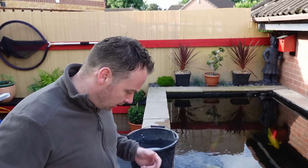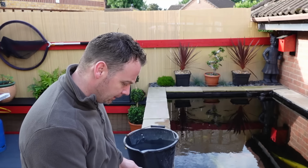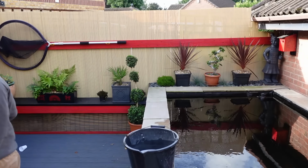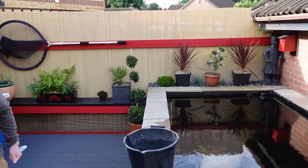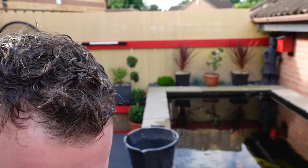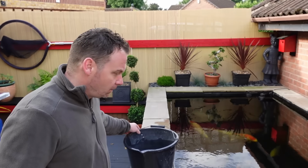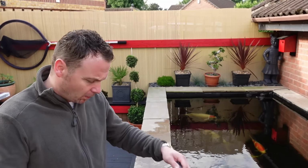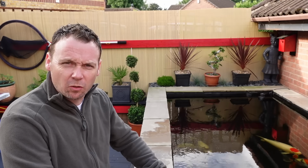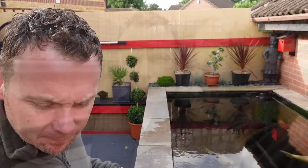Like this one obviously isn't actually a clay, but it does lots of things. Balances the pH, does wonders for the water clarity. So the reason I actually ended up using this product is due to growing a fish too fast, but I'll talk about that in a minute anyway. Right, so the filters are all cleaned and I'm ready to fire the KoiMasters in, so I'm going to get on and chuck it in now.